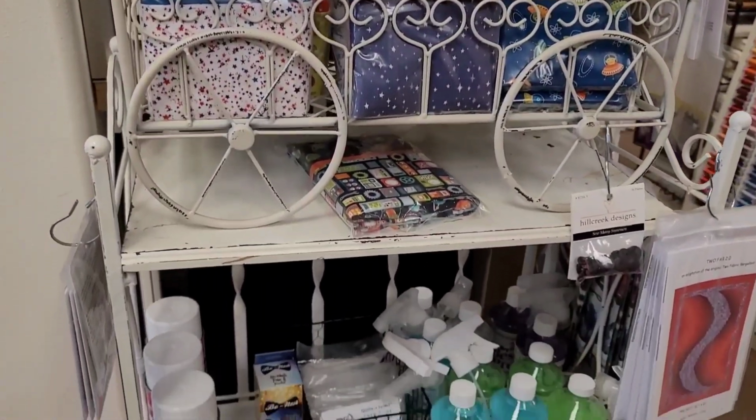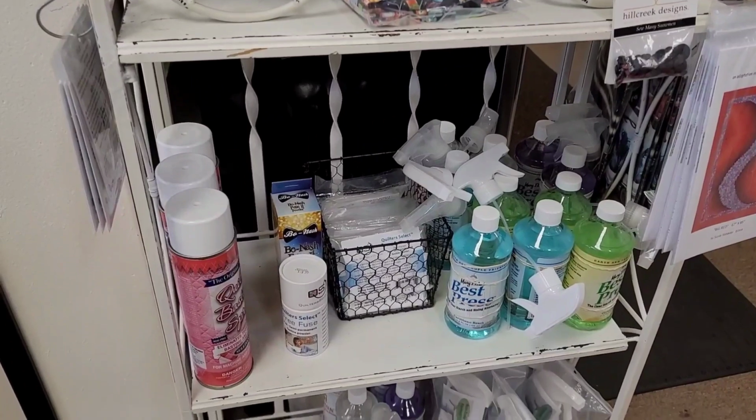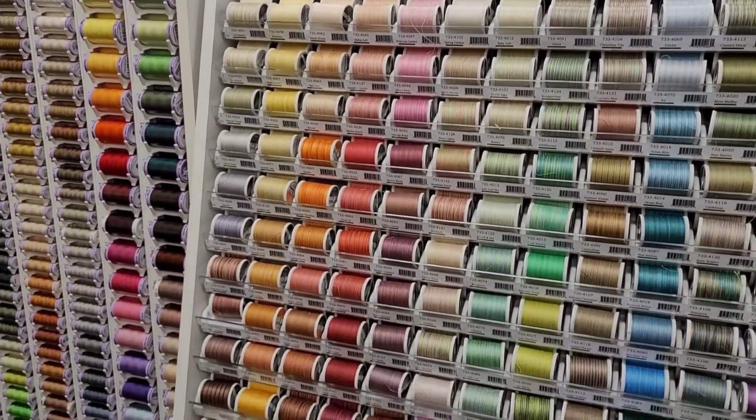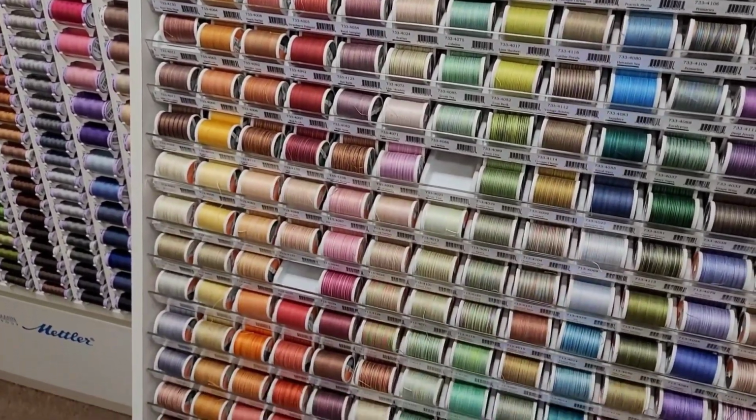More kits here that are available, all different kinds of kits. Your best press, your threads. Look, they even have the variegated threads.